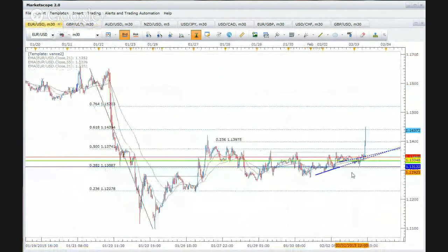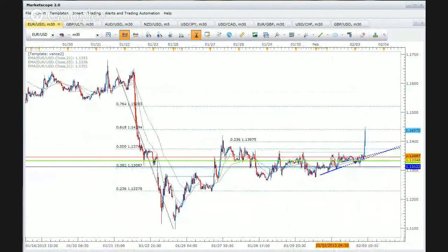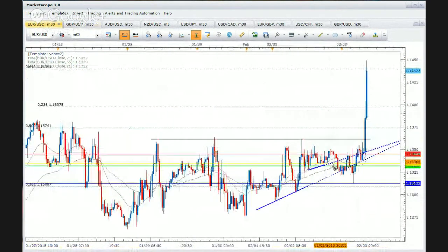As I said, I was a little bit late to the party. The first thing I would observe is that I was watching this yesterday. This was really choppy. There was so much indecision, a lot of buying and selling. It created lots of wicks, and ultimately some wicks and tails right here.